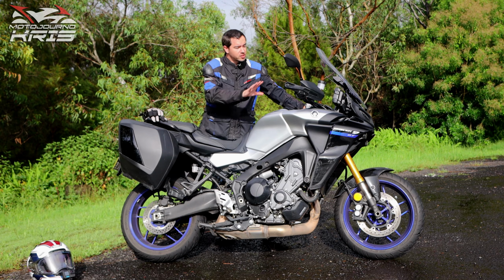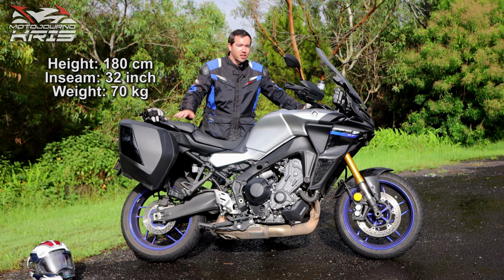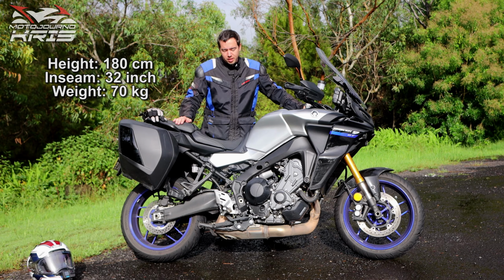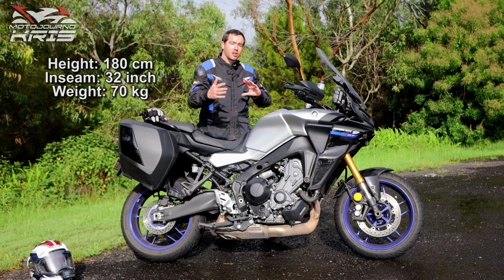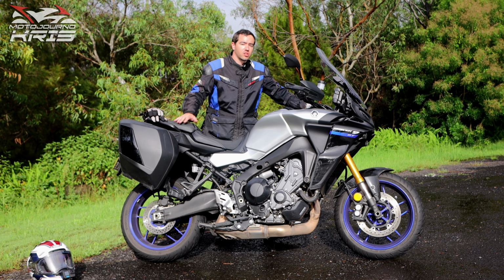So if you've got any questions about the ergonomics of the Tracer 9 GT, just ask me in the comments. I will do my best to answer them. Obviously, I'm my size and my weight and my height and everything like that. So there may be some kind of maths required on your part to figure out how that might apply to you. But I think hopefully this will give you a good idea about the ergonomics of this bike.